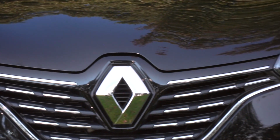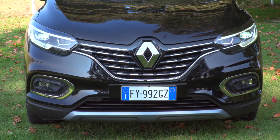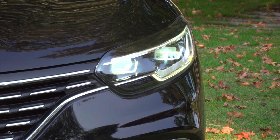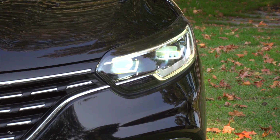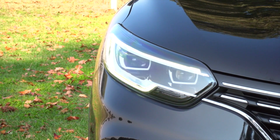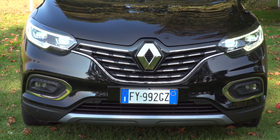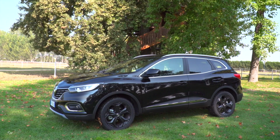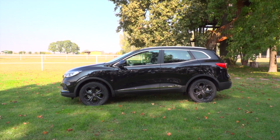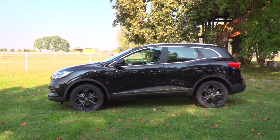New Kadjar makes progress in all areas. While respecting traditional SUV design codes, it has a more attractive, stylish look, with dynamic contemporary lines. New Kadjar places the emphasis on comfort, quality and ergonomic design. The interior has been redesigned for an even more enjoyable day-to-day driving experience. Last, new Kadjar has more advanced fuel-efficient gasoline and diesel engines for greater driving pleasure.